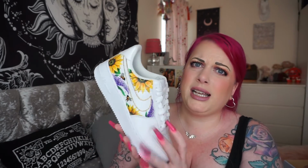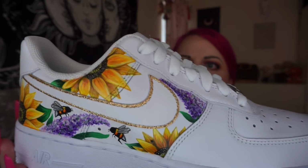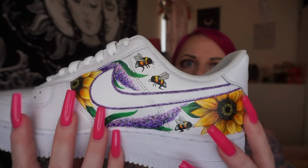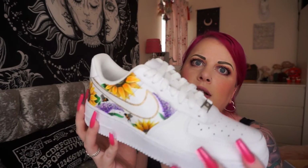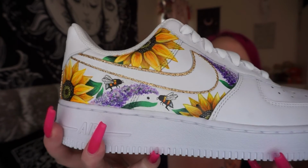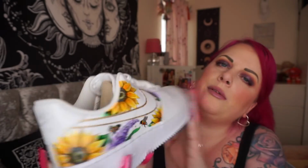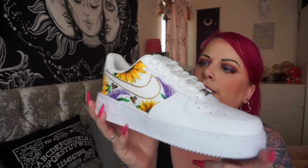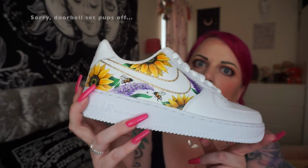They were actually really easy to do. I mean, obviously they're very simplified bees. There's a few more on this side. But they were pretty easy. And then the lavender, that's just done with a cotton bud, just to dot paint onto it. And then I added a few green leaves as well.